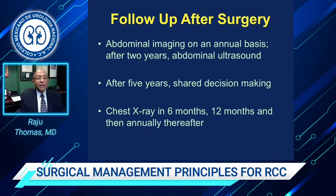Follow-up, again, in the guidelines, we recommend abdominal imaging on an annual basis. After 2 years, you could resort to abdominal ultrasound unless the patient is very obese. After 5 years, it's a shared decision making. We recommend a chest x-ray at 6 months, 12 months, and then annually.